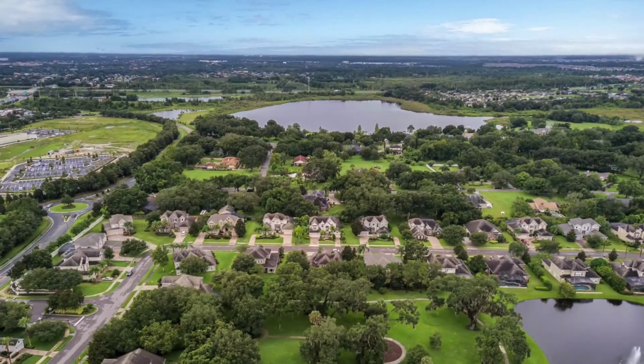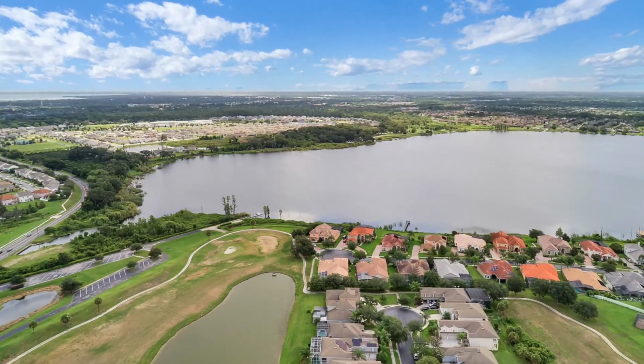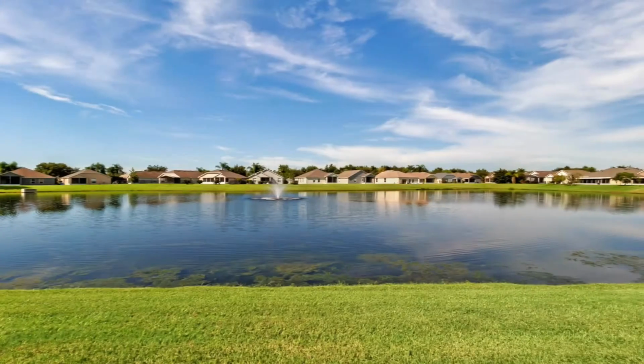Now, for those looking for a more upscale living experience, North Winter Garden has some beautiful lake estates at both Johns Lake and Black Lake. And by the way, let's not forget about Winter Garden Village.